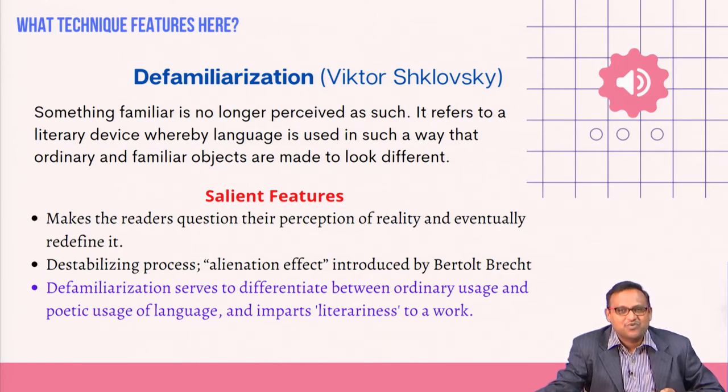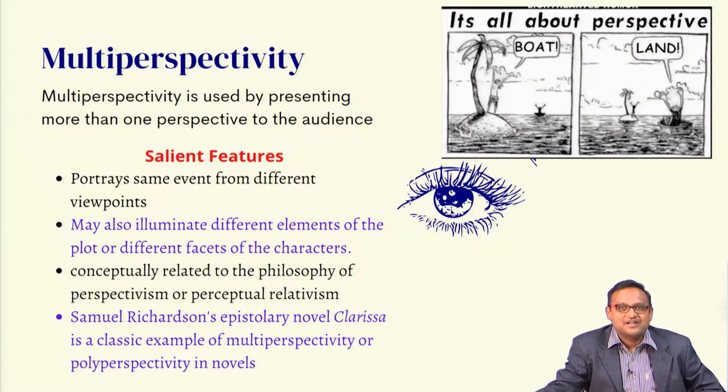Now, as an activity, see if you can describe a tree from a fresh perspective using a different set of words, or a child, or any object, maybe a chair, maybe a table that you keep your books on, and write. See if you can try to describe it in a different way, and see the impact it creates when you read it. That's something that you can begin doing. So from defamiliarization, let's go to multi-perspectivity.